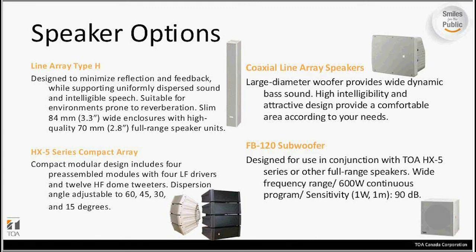Then in larger venues, maybe you're looking at an auditorium or something of that nature. Again, really large spaces with reverberation as an issue. You might use our HX5 series compact array, or if you need to go into an even bigger system than that, you can look at our HX7 series, which isn't on this list, but either HX one will do a fantastic job in larger spaces such as arenas or auditoriums and things of that nature.